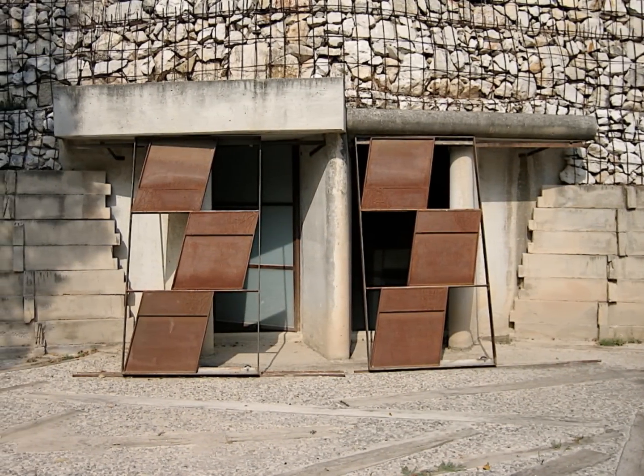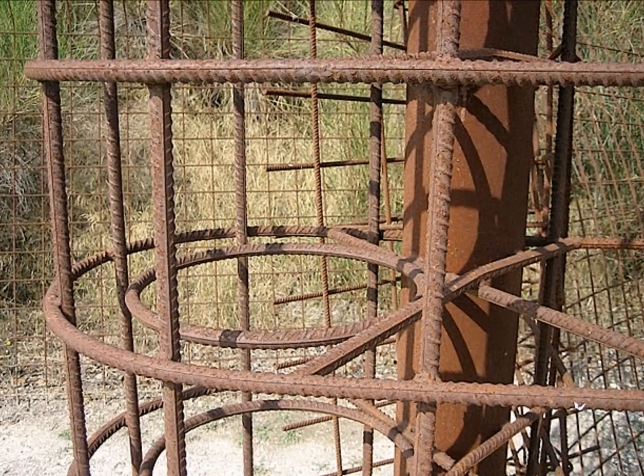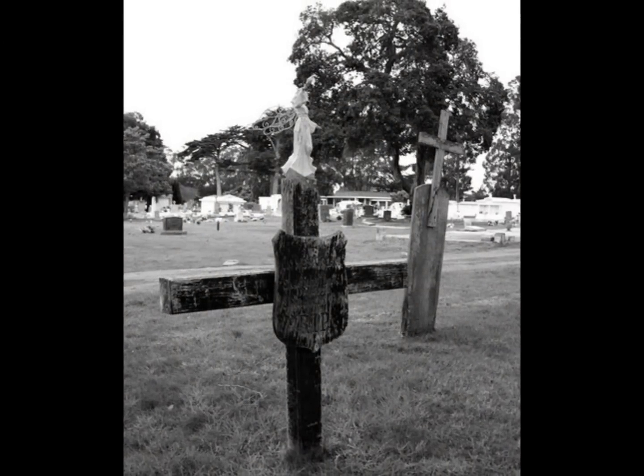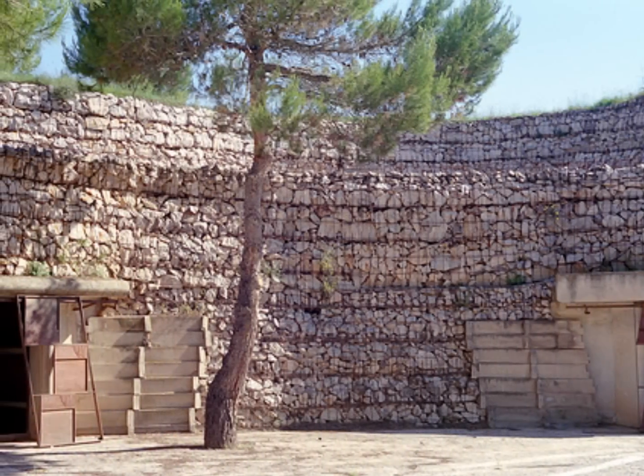The materials utilized are also important to understanding the purpose behind the structure. The cement and steel sharply contrast with the wood and stone used in the era and in other cemeteries. Overall, the site comes to life in a way that people can travel through it and experience it in a way that it's not possible in other cemeteries.